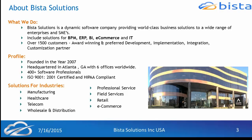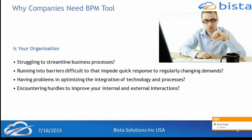The solutions which we have on offer pertain to industries such as manufacturing, healthcare, telecom, wholesale and distribution, professional services, field services, and retail as well as e-commerce companies.